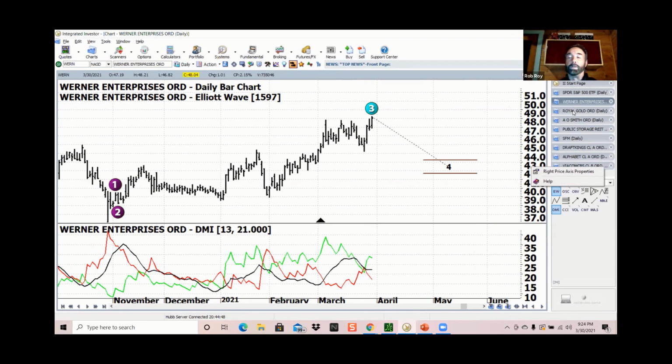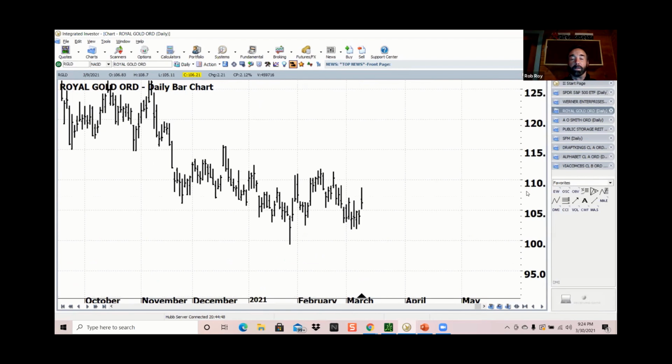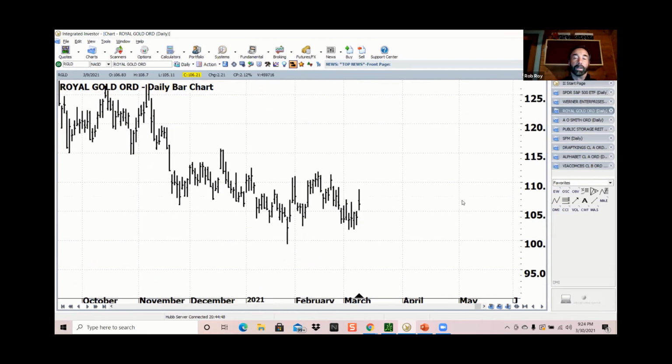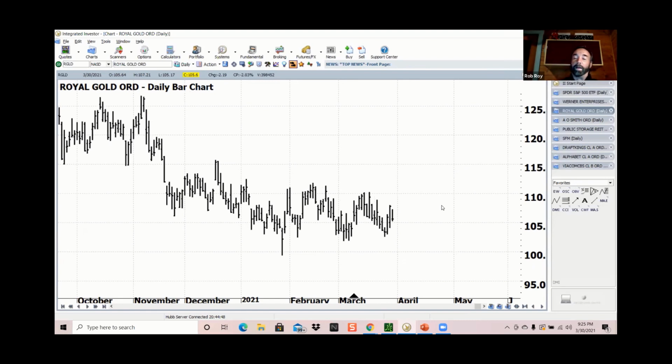The next one was Royal Gold, which we identified on the 9th of March, so the following week. And here's what that pattern looked like. This was a strangle, expecting a breakout. Talked about this ad nauseam on the price of gold. When is gold going to move? It's unbelievable, even for people that have followed gold for a very long time, what's going on, or lack thereof, with gold. And you can see Royal Gold hasn't done anything either.